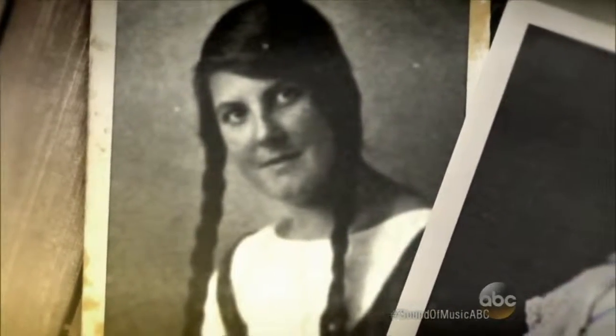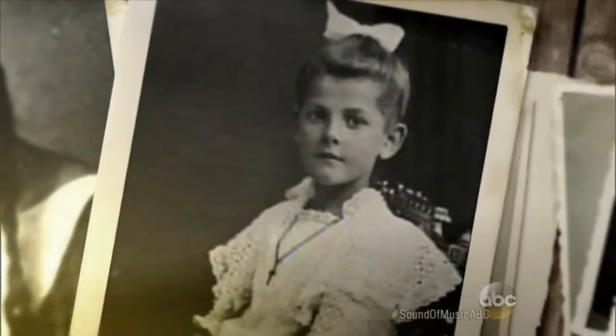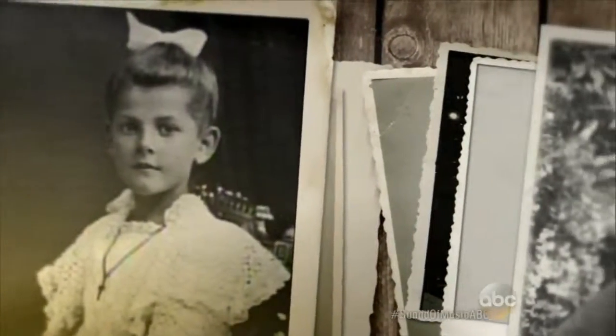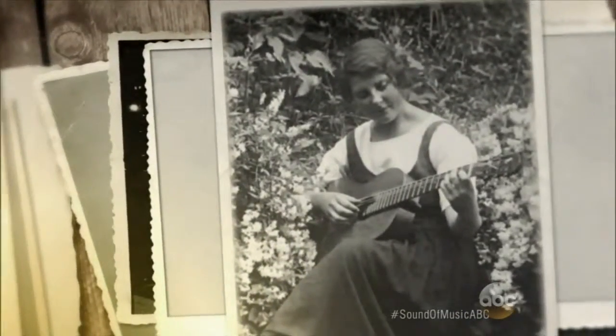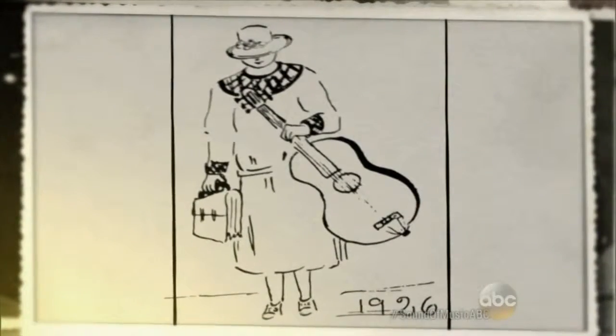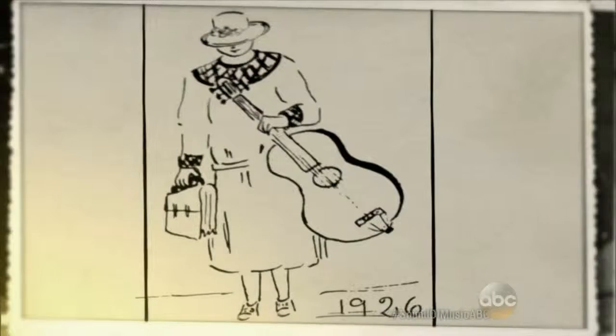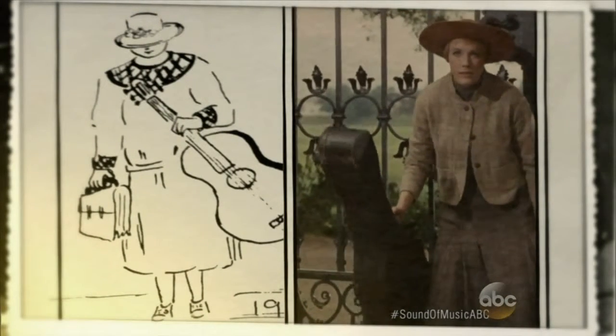We are looking for clues about the real girl who left the Abbey. She had been an orphan since she was 9 years old, then a foster child, and then, of course, went to the Abbey and arrived at the villa in 1926. We know how she looked the day she arrived. One of the children sketched her. The dress the real Maria von Trapp was wearing that day, and this is the dress from the movie.